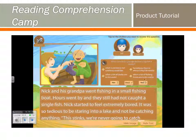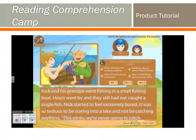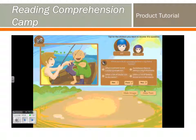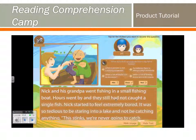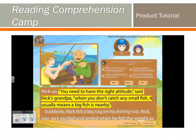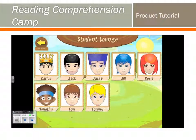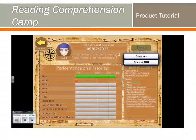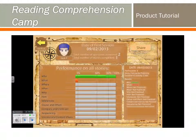To go back and forth to the questions, you can click Next. You can also hide the image or hide the text. One thing that I did want to show you guys is the hint. If we tap on Hint, it highlights the part of the story that helps to answer the question. Once we are done, we can finish the quiz and take a look at the results. Let's take a look at Jack's performance that can be shared via TRC or via email.